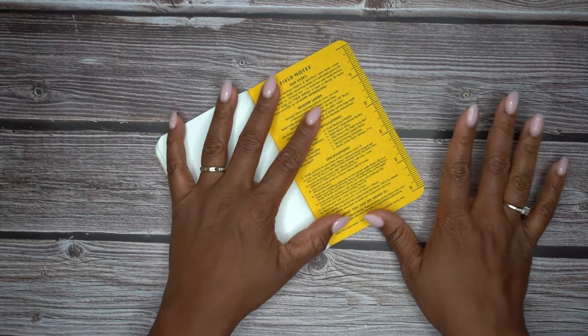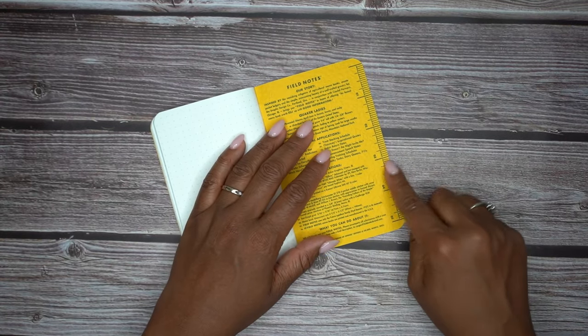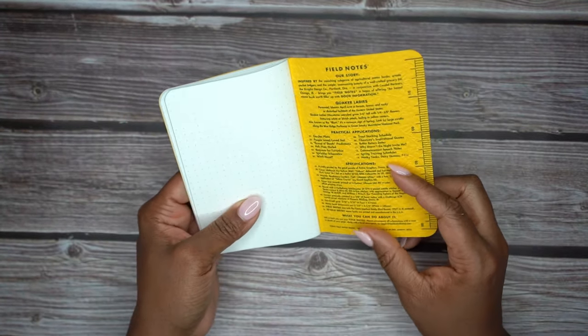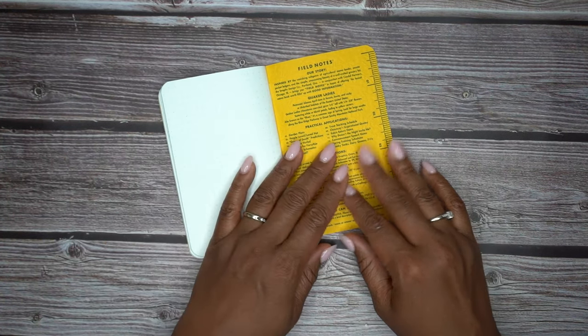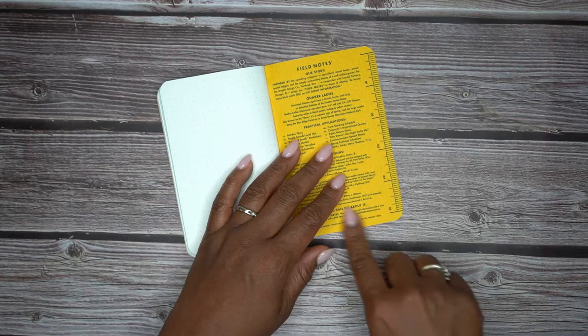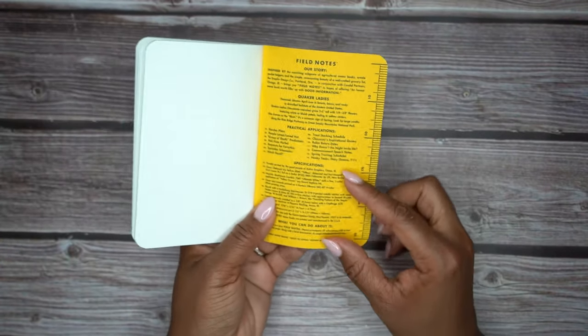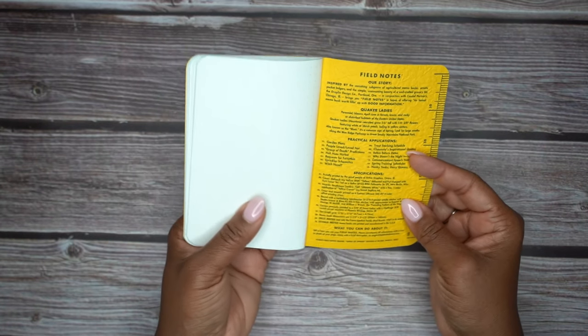Oh, and last but certainly not least, you may want to add a pocket to the back. Now, I was searching around in my drawer for these little pockets that come with the Hobonichi Weeks. You may have one if you have a Hobonichi Weeks. For some reason, I couldn't find it, but those are perfect to stick back here. Also, the Traveler's Notebook Company sells little pockets that you can stick inside of your mini notebook.